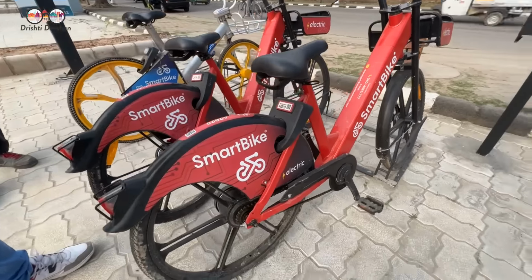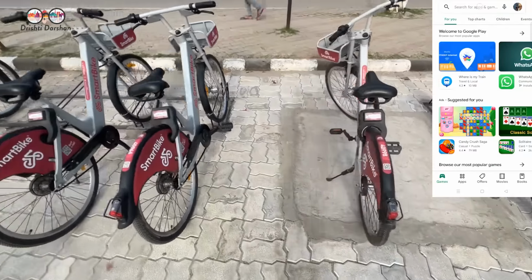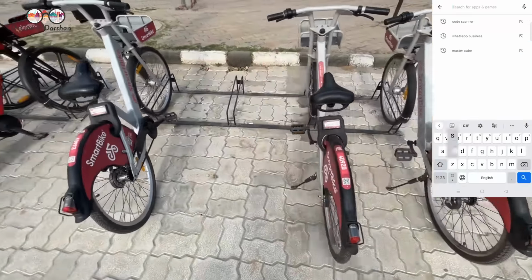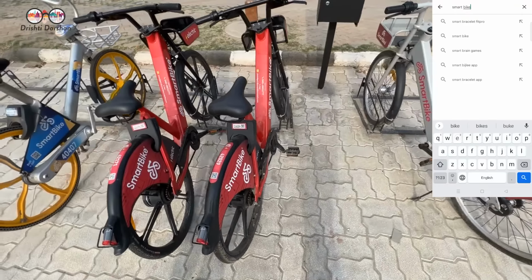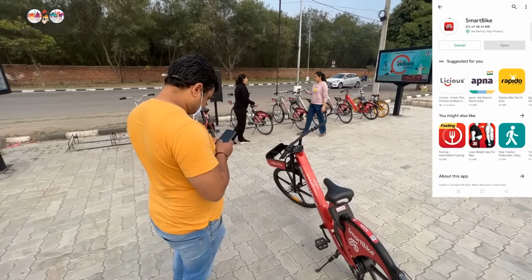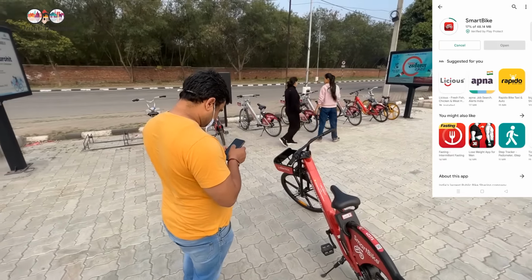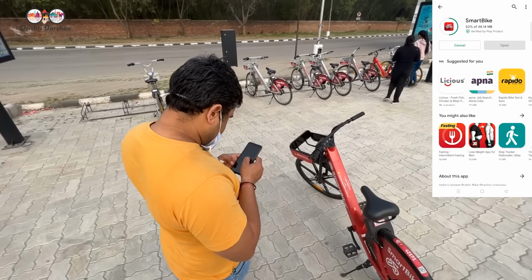How do you ride an electric bike in Chandigarh? Step 1, get the Smart Bike app on your phone. If you want to hire a bike in Chandigarh, all you have to do is download the Smart Bike mobile application, which is accessible on both the Apple App Store and the Google Play Store.